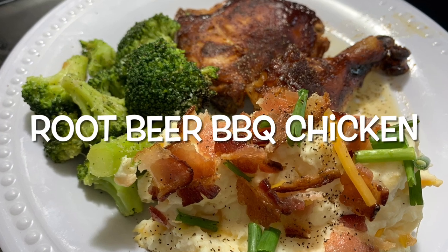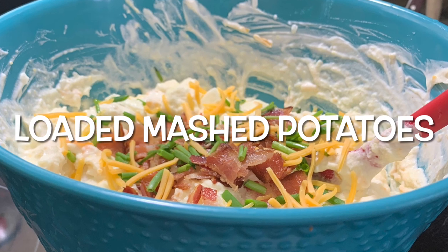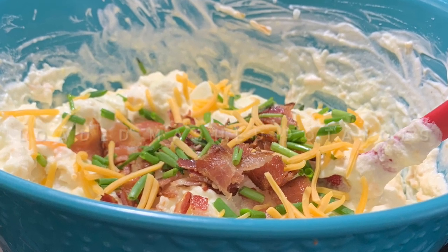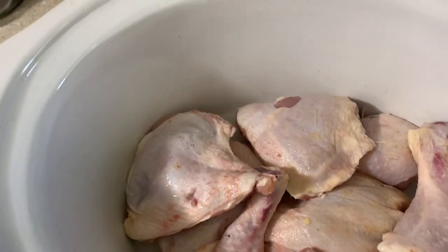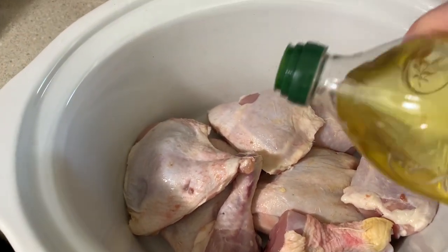On the next night, we had a root beer barbecue chicken as well as some loaded mashed potatoes. Y'all, I was so excited to try this dinner. I just could not wait for the day to get here that I was gonna cook this. So delicious. So that morning I got my chicken all ready and put that in my crock pot.